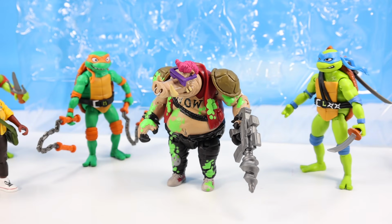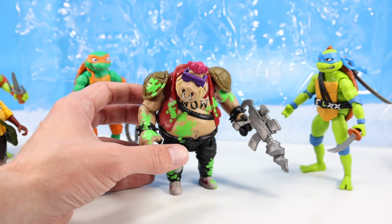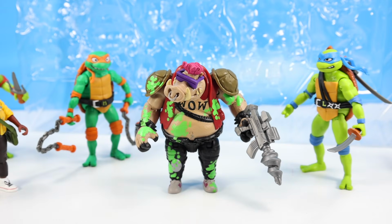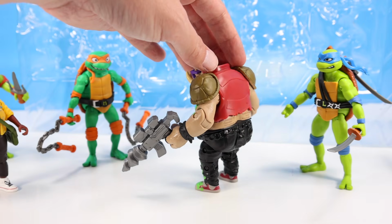This is a really nice mutant update of Bebop. I like the size. He's definitely the hulkiest figure of this pack. Got a good belly, but not too oversized. His feet are a little bit small, making him hard to stand at times, but I totally see Bebop there and a total great amount.